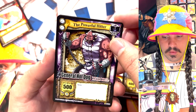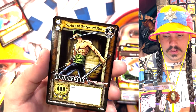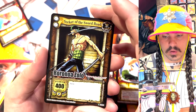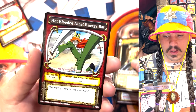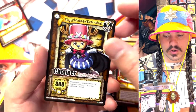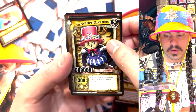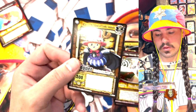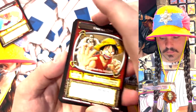I imagine this one comes in foil also. I don't know if they all come in foil, if they all have parallel foils, or if it's just certain cards. I imagine this one would probably have a parallel foil. I have no idea the mechanics of this game or how this works, so I can't speak to the competitive nature of it, but these look like either battle cards or some kind of card that you attack with or something like that. So kind of interesting. Oh, this is cool art.